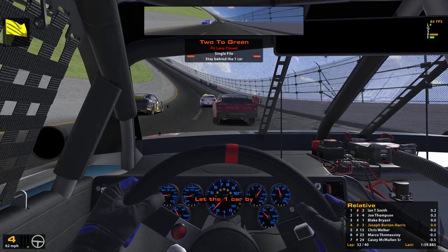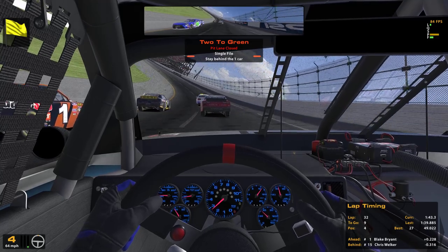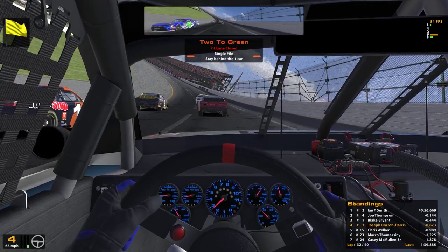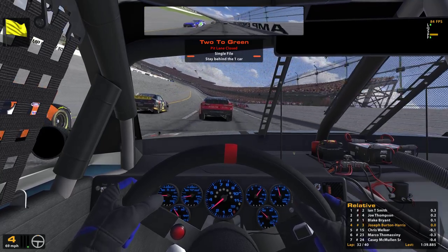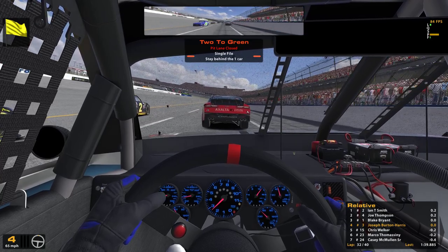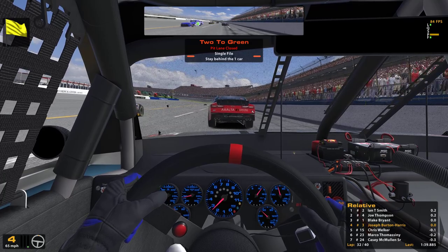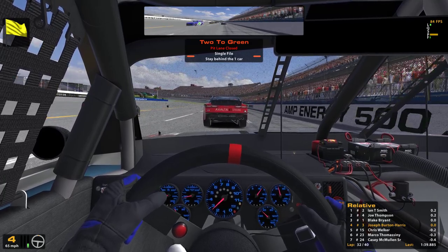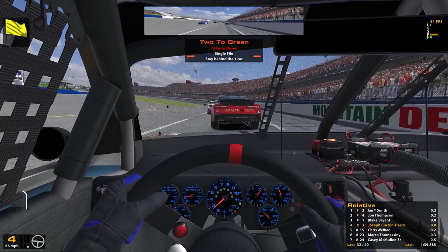Let the one car by. Alright, so we're going to have 1 to green. When we go green, there's going to be 7 to go, so we can't hang about. We need to somehow get to the lead. But unfortunately, we're going to have to push our way to the lead. No hanging back now. It's full foot to the floor, bumper to bumper stuff. I just hope this guy's 4-car steering ratio doesn't screw us over.